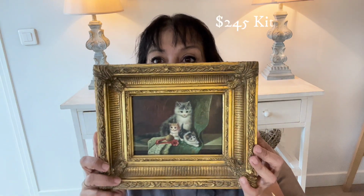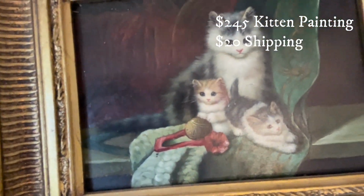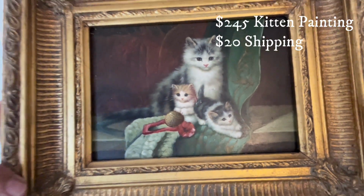Last but not least, I saw this, I thought it was out of my price range. I asked what the price was and I still walked away, even though I had negotiated down. And then I'm like, what am I doing? When you see something that you love and the price is right, you need to buy it. So I went right back and I grabbed it before anybody else could. Oh my gosh. Are they not the sweetest things? Oh, goodness gracious. They are so beautiful.